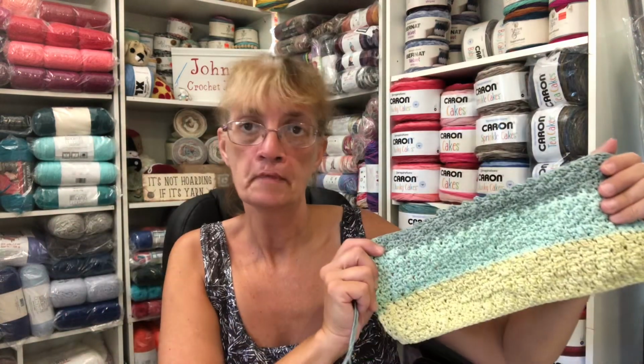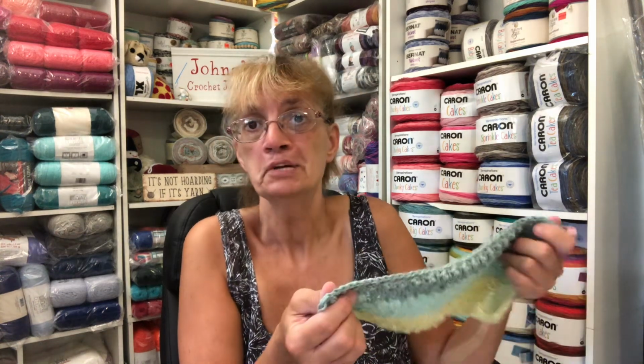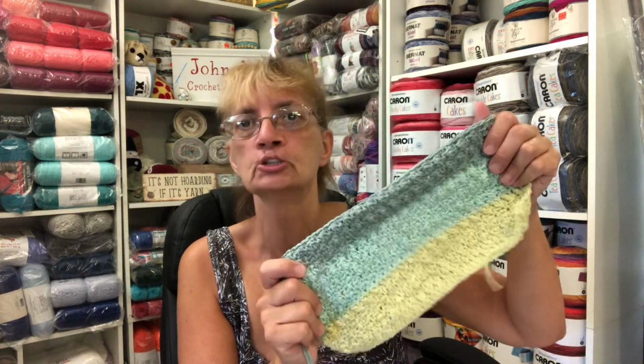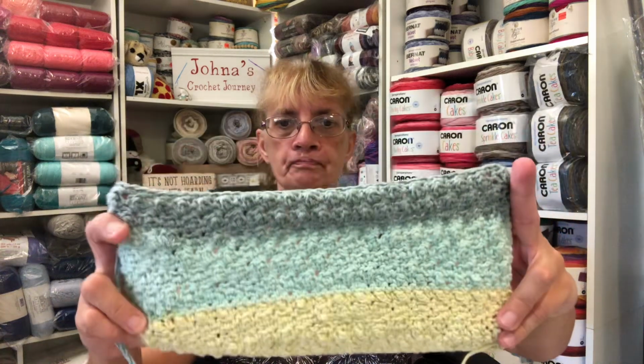Sometimes they pop out on the back side, so I very well may have gotten off track with what row I was on. To me, it doesn't matter, because when you're washing dishes, you're not going to be like, okay, what side has the bumpies? You're just going to wash the dishes. So it's pretty wide.